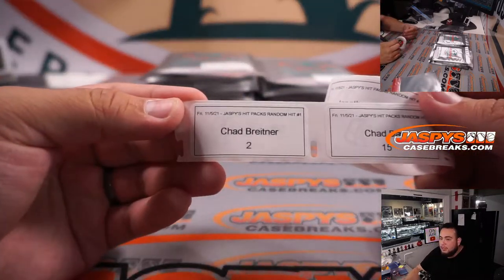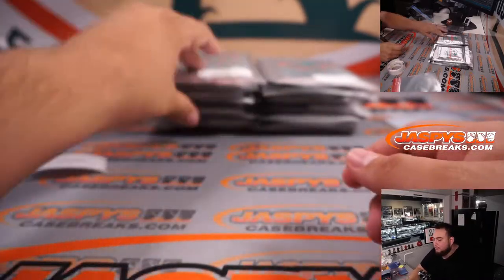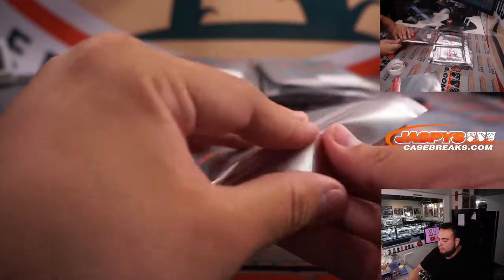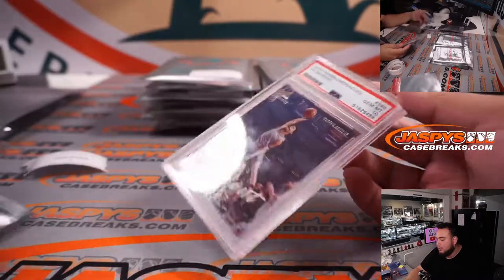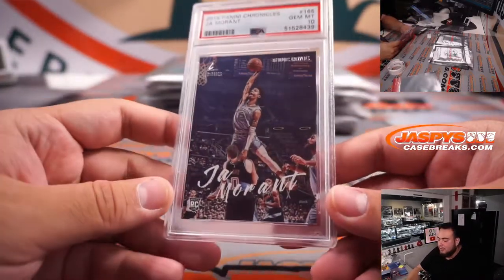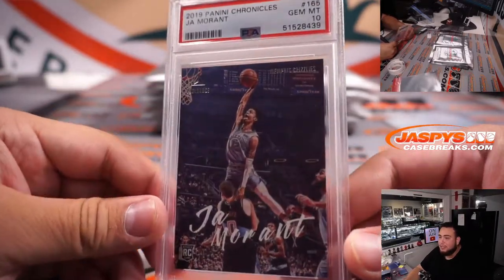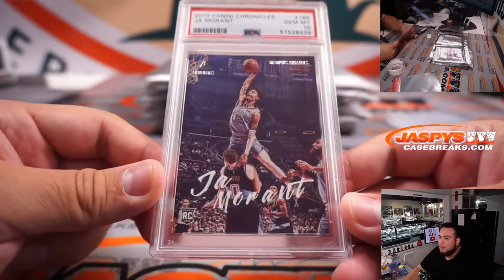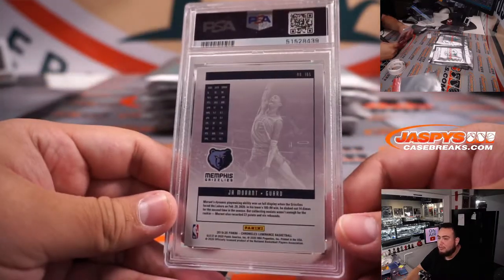Chad B, you are up next. Pack 2. How about a little Ja Morant, 2019 Chronicles, an iconic photo right there. It would have been awesome if he actually would have completed that dunk, but it did not happen. But still one of the best photos for a rookie card right there from Chronicles, Ja Morant, PSA 10.